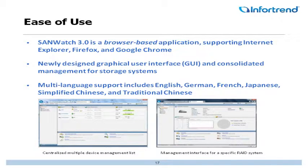And so, our SandWatch 3.0 is a browser-based application, and it supports Explorer, Firefox, Google Chrome, all the basics that are out there. But it's very intuitive. It's very easy to maneuver around, configure, set up, whatever it is that you need to do. We recently redesigned this, and so the GUI interface is very nice to look at, very easy to maneuver. And then, of course, we have the multilingual support. Right now, it covers English, German, French, Japanese, and simplified Chinese.